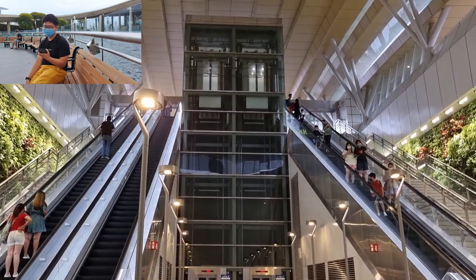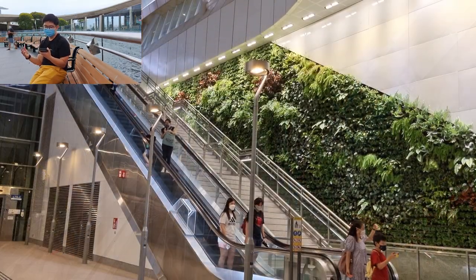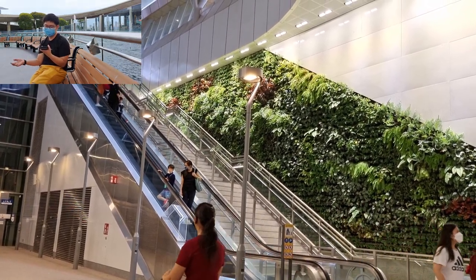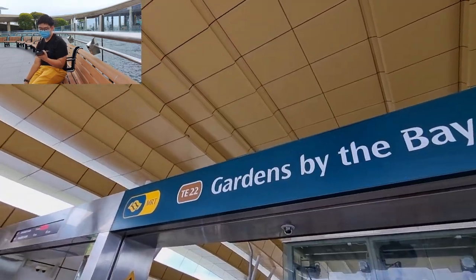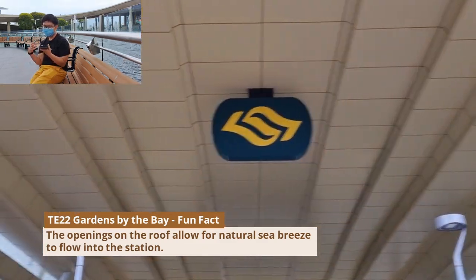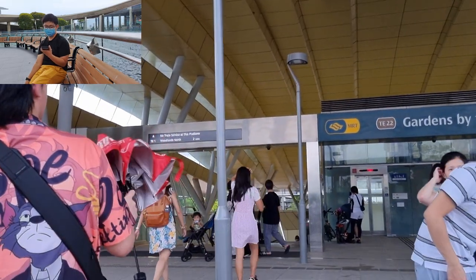And coming up to pretty much the star of the show, exit 1 at Gardens by the Bay station. There are lush green walls on each side that are 8.35 meters tall and contain nearly 10,000 pots of plants. And looking up to the surface, we can see the beautiful yellow roof. And the neat feature about this roof is that these openings at the side actually allow for the sea breeze to flow into the station, allowing for natural ventilation.